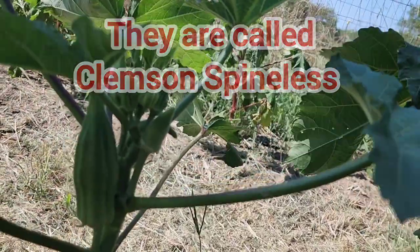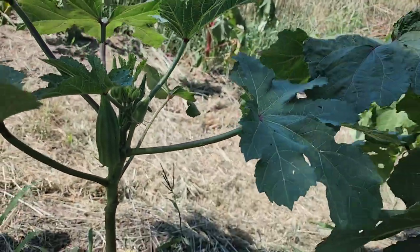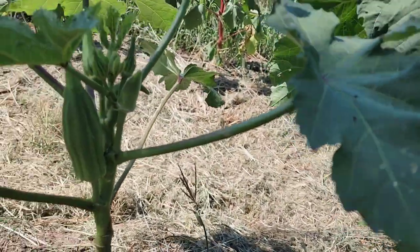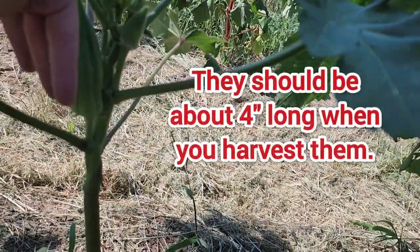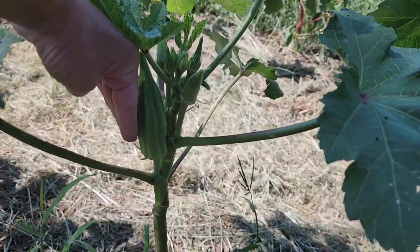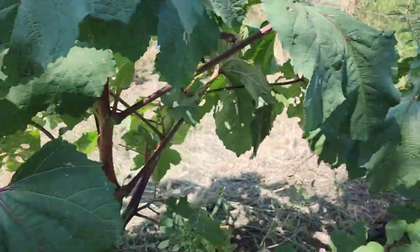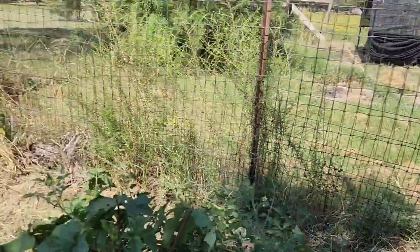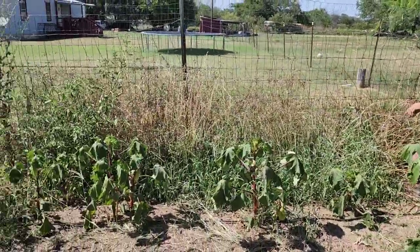And see, that's definitely ready. That's about as big as you want it to get right there. And I've got little hands, but just so you can see, it's about like that. There we go. So lots of okra about to come off of here too. I'll do that, and I'll show you today's harvest of okra.